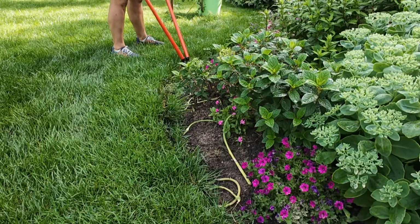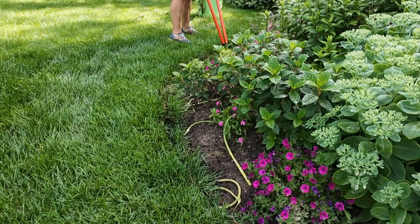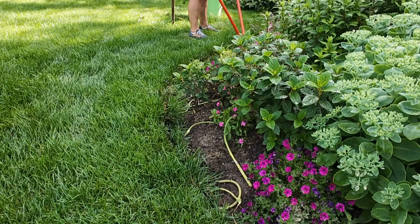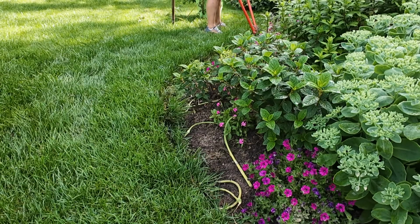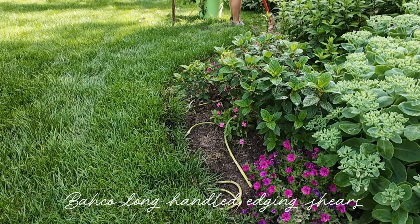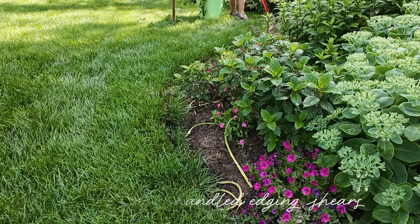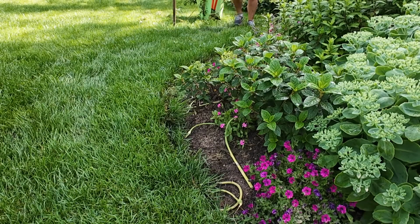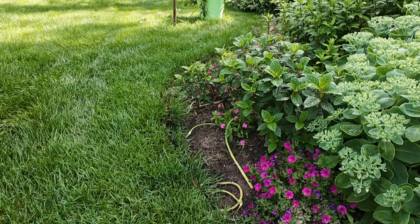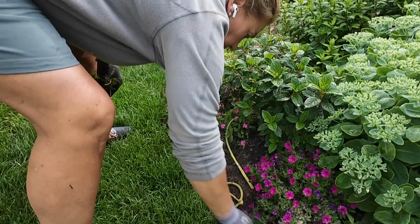And this is where my garden attention deficit kind of came in, but I was really bothered by the sort of ragged edge there. So I grabbed my long-handled Baco pruners, which are perfect for this job, and just quickly clipped this little edge. I use these all the time for cleaning up the grass. Of course, you can do a string trimmer if you like. This is a little easier for me to manage, especially with plants that are planted so close to the edge.